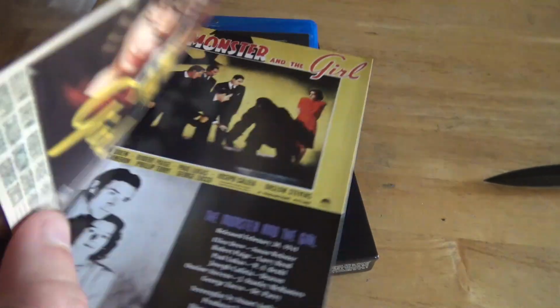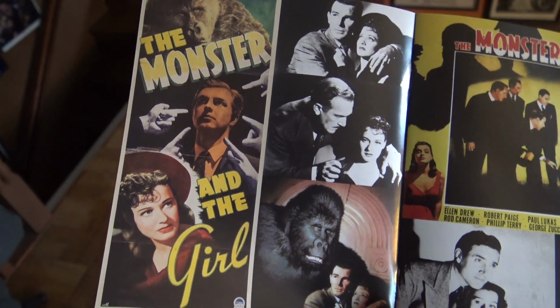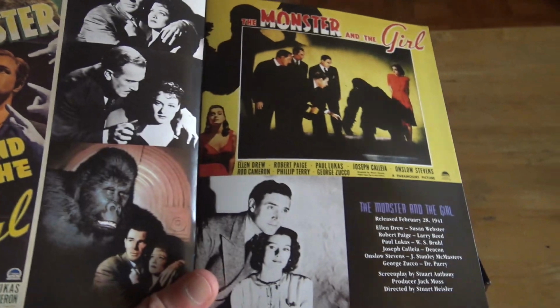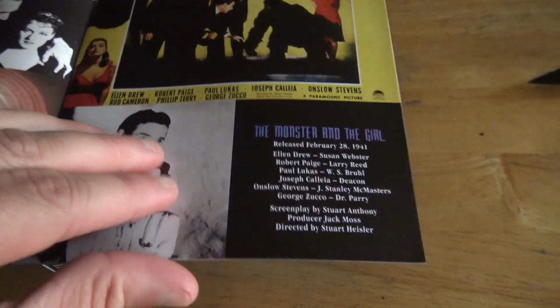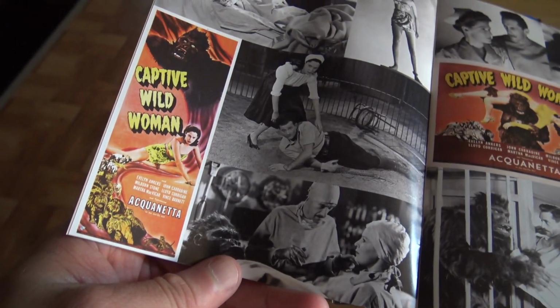The box set comes with a booklet. It has a lot of very familiar stills and reproductions of both the lobby cards, the many posters, including the day bills.